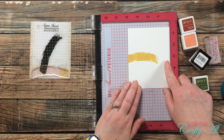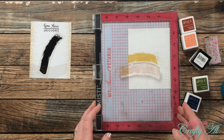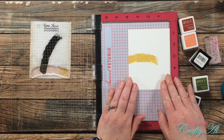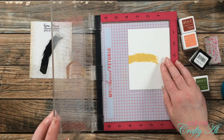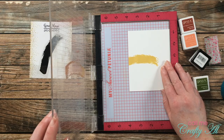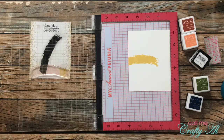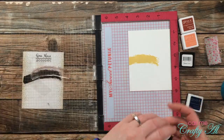Now when that was done, I played a little bit with the positioning, how much I should move it for each of the stamps. At first I tried 1 inch, but it was too far up. I tried 7/8, again just a little bit too far up, so I decided to move it 3/4 of an inch each time. Once I had that measurement figured out, I continued to stamp my rainbow.